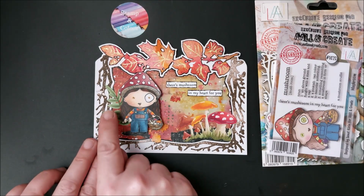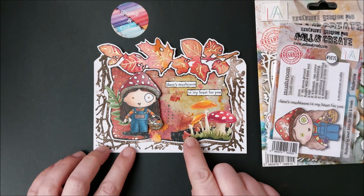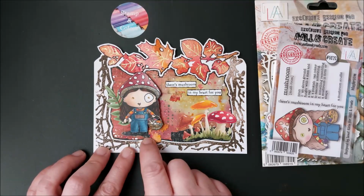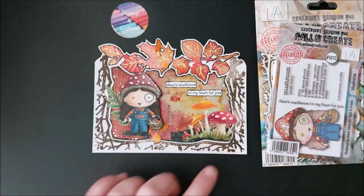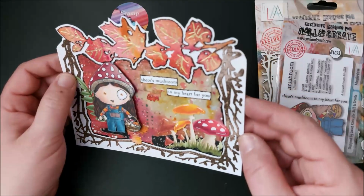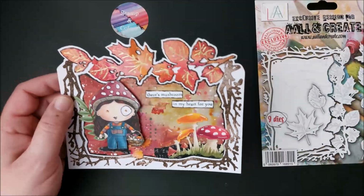All the little elements here are from another new die set, die 95, which I'll show you right after. I colored them in Copics as well, and I put a bit of black washi tape at the bottom, number 24, to ground my character and my mushrooms. I really like this one, and I love fall, it's my favorite season. So here you go, this is for die 93.